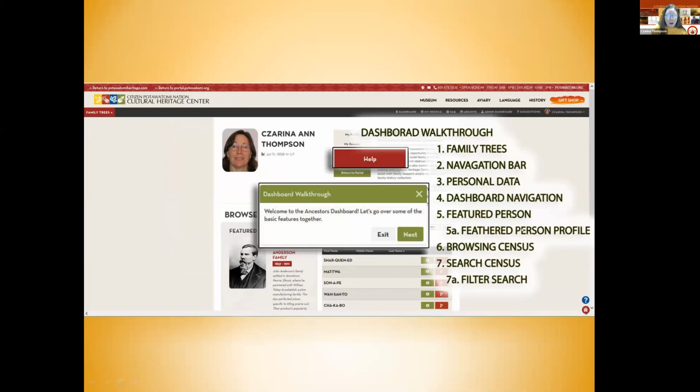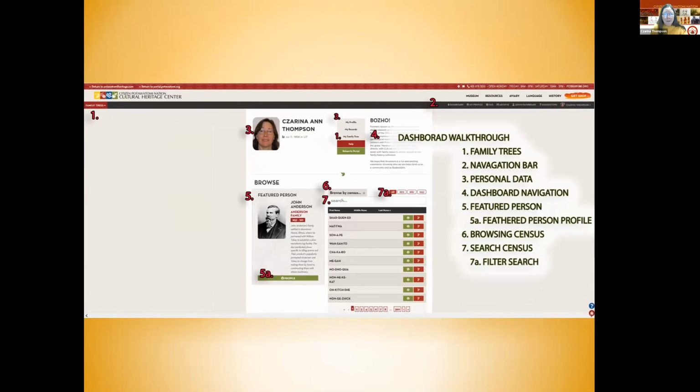And then I always, forever, please go to help. You can go to help. It'll walk you through everything. And it just gives you so much information so that you can use this. So family trees, they're over here and they're over here. You've got two places you can check out your family trees.